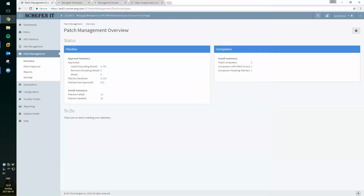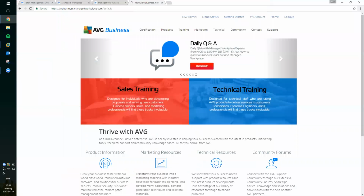So this is scratching the surface of the features that are available in here. What I would like to show you now is the partner portal that we offer. So if I just head over to that. Right now I just logged into the partner portal, so this is the first page.